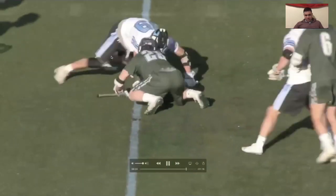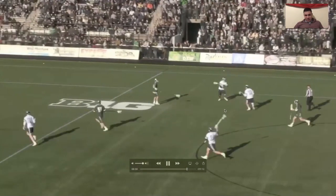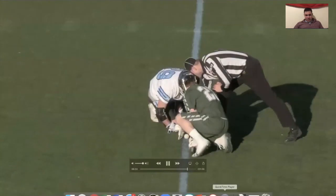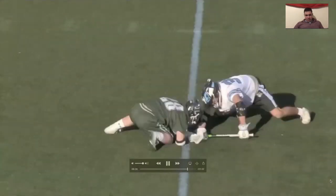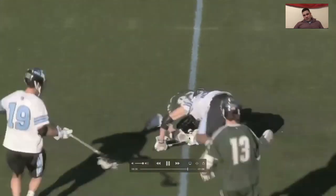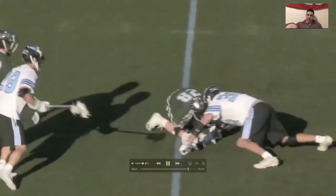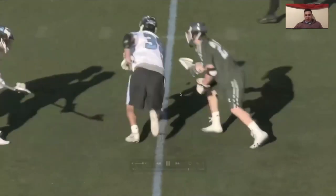Another good tie-up. A lot of scrums in this. Good job with the exit. Great job turning upfield, drawing a penalty. Get the ball to your teammate, get off, let him get a little man down, delayed penalty situation. Good rotation. Look at his elbow, though. Right, head is so low. It's tough to win a lot of clean clamps because you don't get any weight going down. It's all going in. Good job.